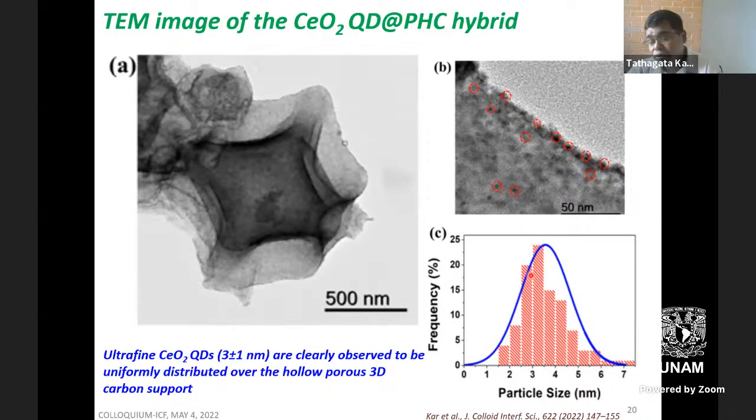So therefore, not all nanoparticles we can term as quantum dots. Only the nanoparticles whose size is less than 5 nanometers can be termed as quantum dots. Therefore, the cerium oxide particles can be termed as quantum dots.